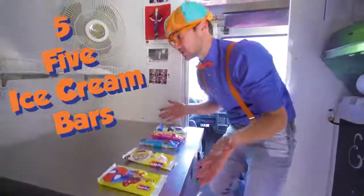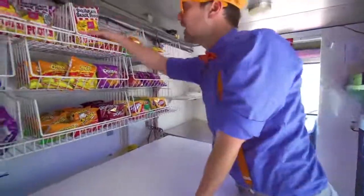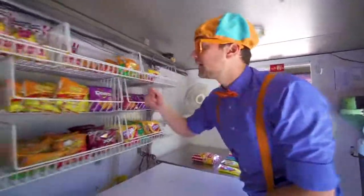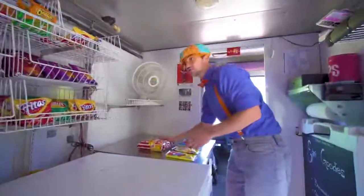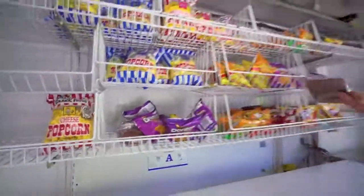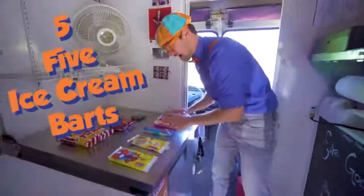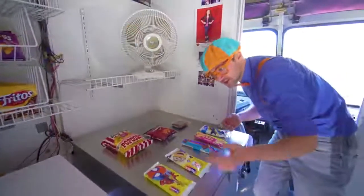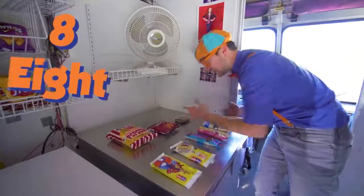5 ice cream bars. But now we need 3 snacks. Okay. How about some popcorn? 1. How about some chips? 2 snacks. Oh, what else? Oh, yum! All right. 3 snacks. So we have 5 ice cream bars and 3 snacks. 5 plus 3 is 1, 2, 3, 4, 5, 6, 7, 8.